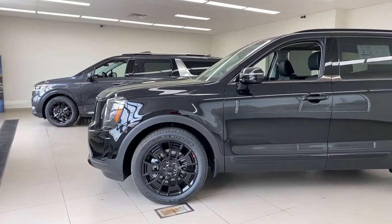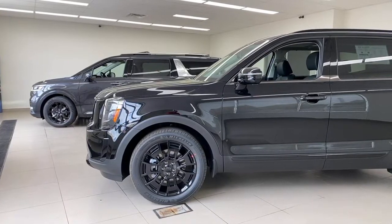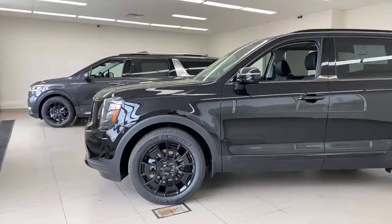Okay, looks like a barber's chair. Yeah, we'll talk about that chair in a second. Is there a built-in dash cam in any?